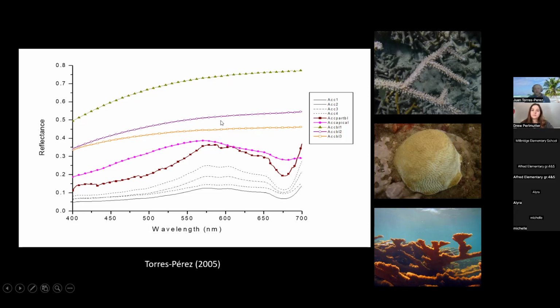You know, it looks very, very different from the healthy one. So you can use this information to eventually try to assess the condition of coral reefs, and then transfer that to, let's say, satellite images and others. That is a technique that I've been using for a while.